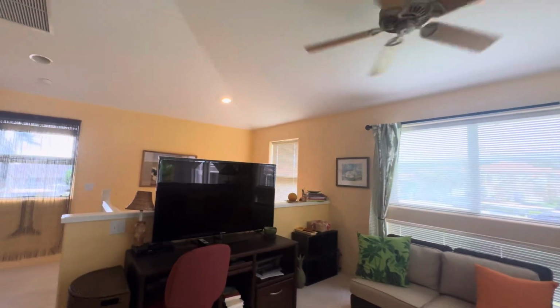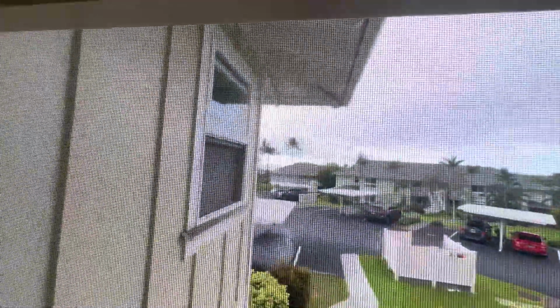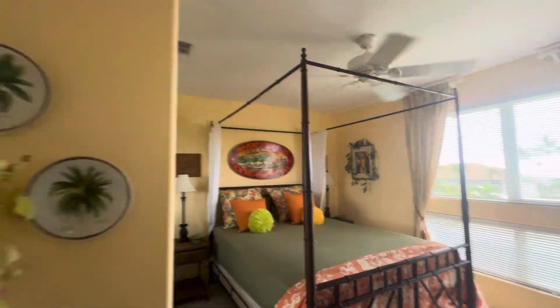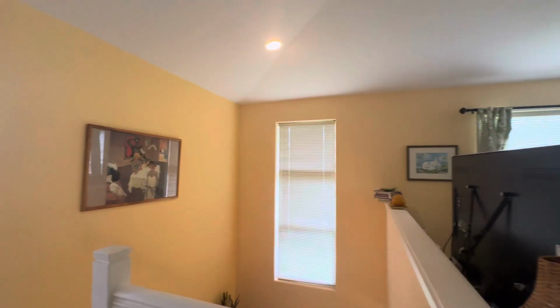So yeah, not much for an ocean view, but pretty quiet right here. Got a peekaboo ocean, like right through this window here, but not that you'd really stand there and look at it. But yeah, this is probably the best deal I've seen in here for a long time.